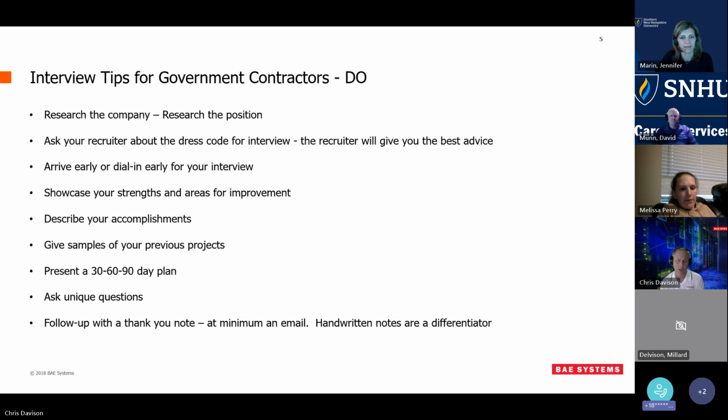I always like to recommend following up with a thank you note, at minimum an email. A handwritten note is a differentiator. They really mean something. Twenty words: Hey, really appreciate the interview. Thanks for your time. Look forward to hearing from you. The end. Don't beg, don't grovel. One note's fine. You've got your recruiter's phone number, so you can follow up with them.